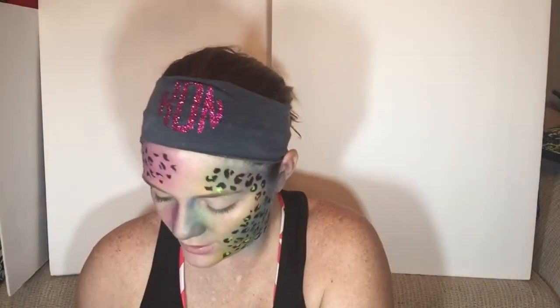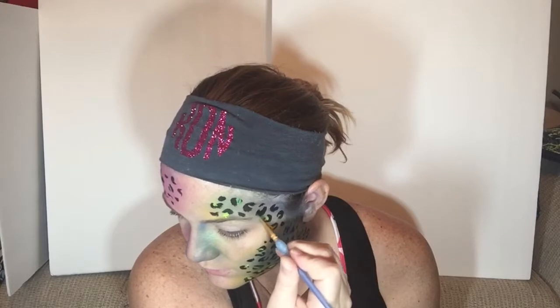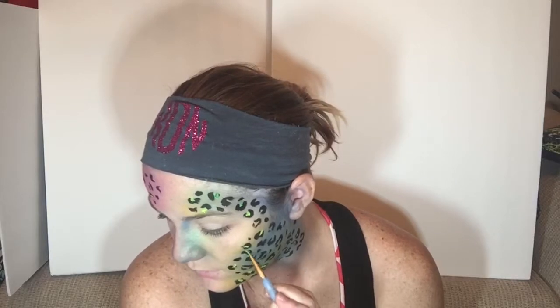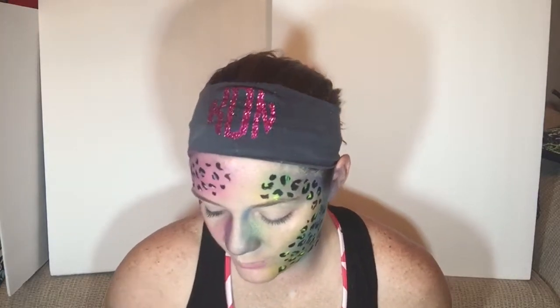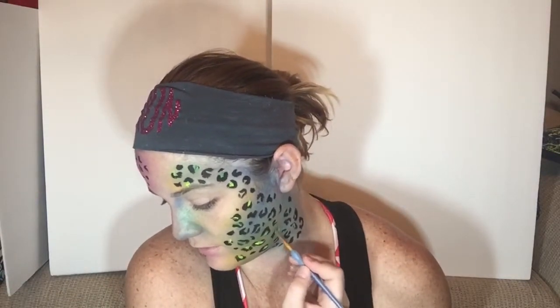So now I'm going to use some green, and I'm going to mix a little bit of the green with a little bit of that color we just used. So this is Snazaroo green. Okay, so here we go with the green. And I'm basically putting this wherever I have that green kind of eyeshadow. So that's why I'm kind of going back in here with it, because there's green eyeshadow back this way.